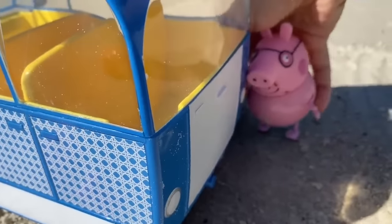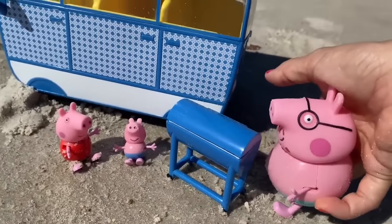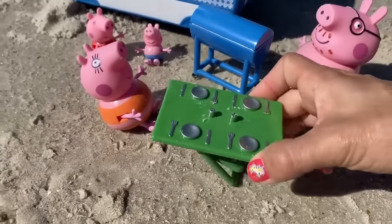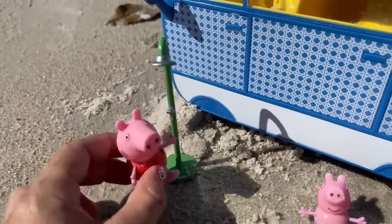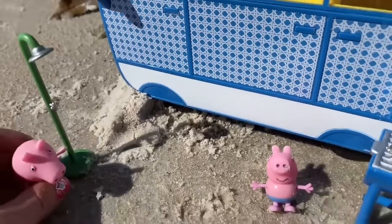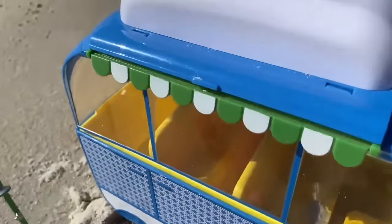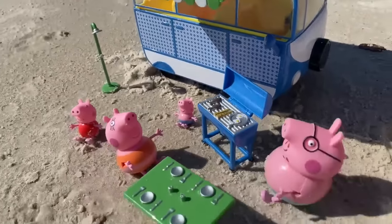Let me get our barbecue out. I think it can go here. Does this look good? Yes, Daddy Pig, this is perfect. And the table can be right over here. Oh yeah, here is good. Wow, Daddy, we even got a shower outside. Yeah, isn't that cool? That's great. I guess the only thing missing is the shade. Let's get that done. Oh yeah, perfect.